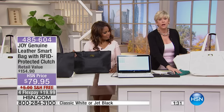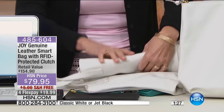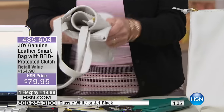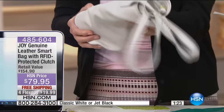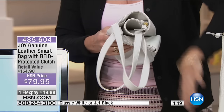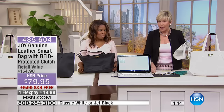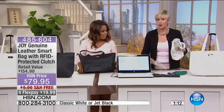But it's done in beautiful style in this gorgeous, squishy, delightful, roll-upable, wonderful, beautiful leather tote. Look at this. This is so great. Joy has given us everything. And then when you open it up, it even has a flat bottom. So you're going to be able to put everything in it in this gorgeous, genuine leather bag. And then everything is protected in your beautiful RFID protected wristlet.